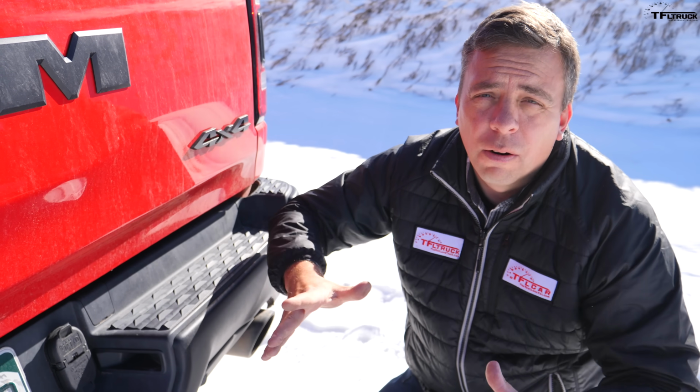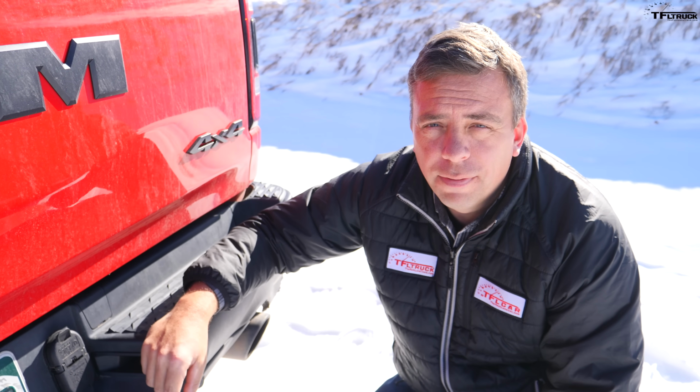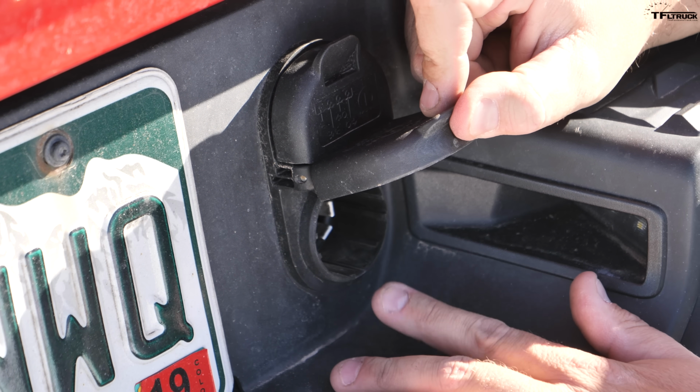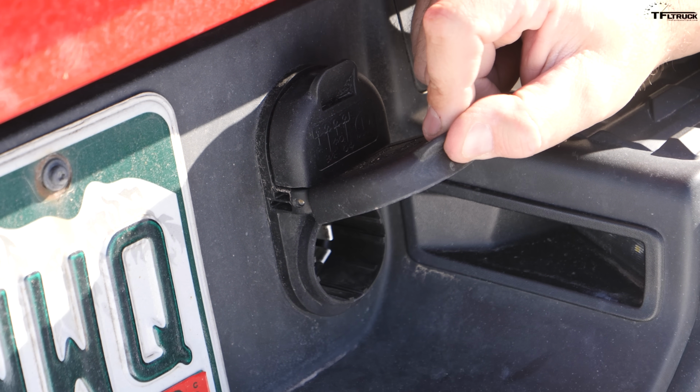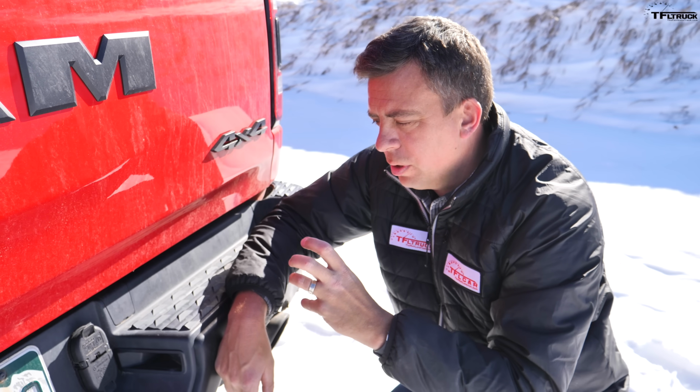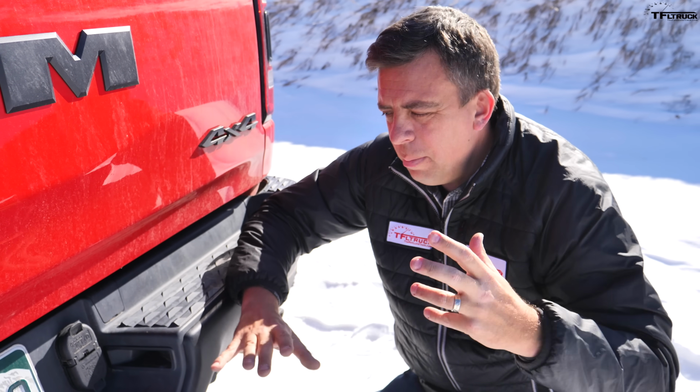But there were two other things that went wrong. Let me show you one of them. We do a lot of real-world towing tests here at TFL Truck, and we found an issue with this 7-pin trailer wiring connector on the Ram. Sometimes some of the lights on the trailer wouldn't work. We had to jiggle the wire, make sure the connection was good, and then next time we tow, same issue.